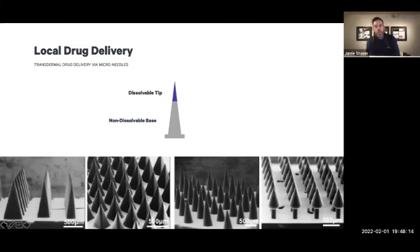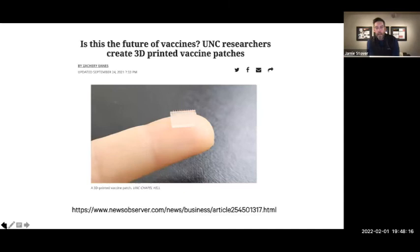Or you could coat the microneedle with a medication or a vaccine. Here's an actual picture of a 3D printed patch of microneedles. And a couple reasons why this is really going to be impactful, I think, for our future: number one, what they're seeing in some of these studies is that you get a much higher immune response if you inject a vaccine or a medication just under the dermis versus going deeper with a needle stick into the fatty tissue. If you don't go in quite as deep, you get a much higher immune response.